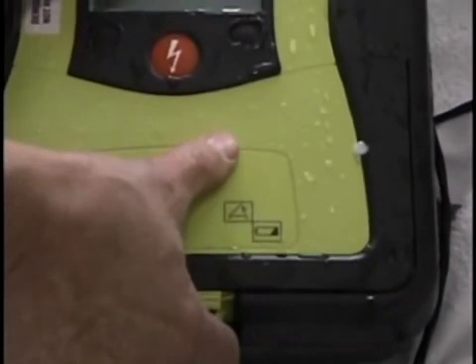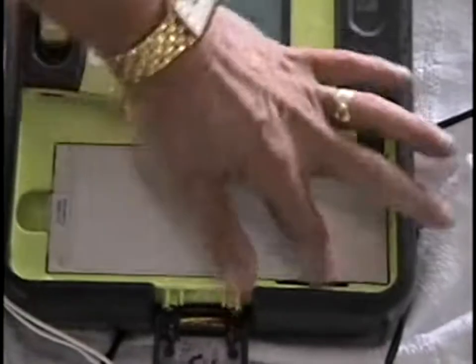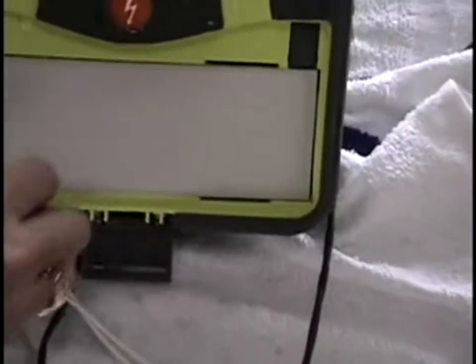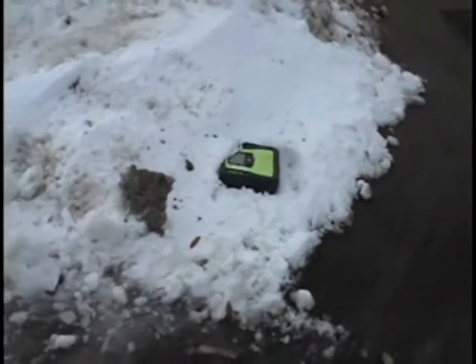You'll also see that as we removed the battery cover, the only water that was in the battery well itself was on top of the battery, and that was from dripping off the top of the cover. The inside of the battery well is as dry as a bone. So you can see there's no water. Fantastic.